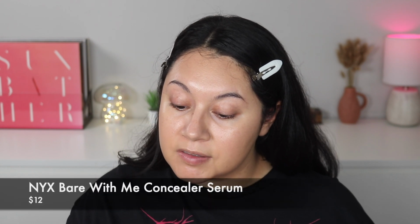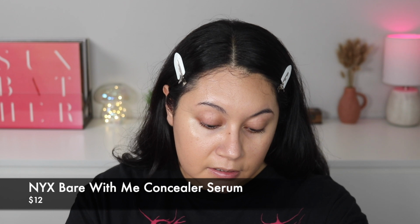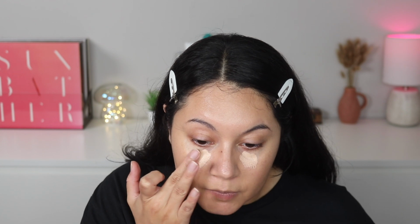Let's go ahead and apply some concealer. I don't have a new one to try, so I'm just gonna apply the NYX Bare With Me Concealer Serum, and this is in the shade Beige. So I'm just gonna apply it onto my skin first, and then tap over it with my sponge. The only thing I don't love about this concealer is that it comes with a pump instead of a doe foot applicator. But it's not a deal breaker.